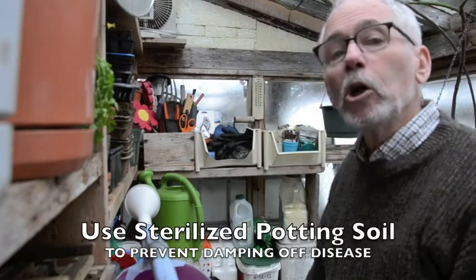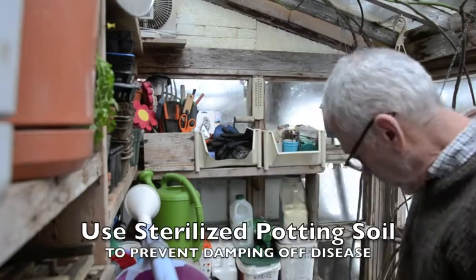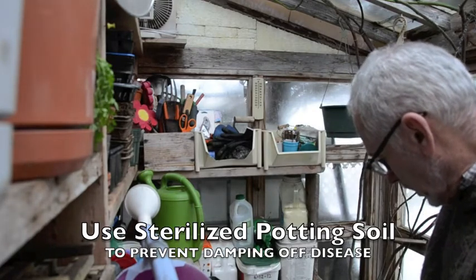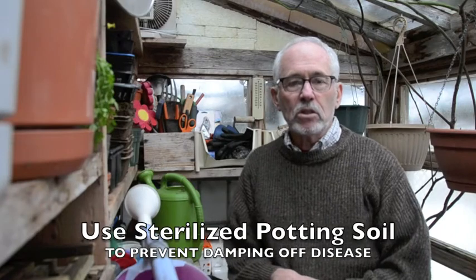So we're going to talk about some of the basics that it's important to know when you're starting seeds. And one of the most important is the soil that you use. You see here, and I'll include a shot of it, I have an entire bale of mycorrhizae Pro Mix, which I will use to start my seeds.